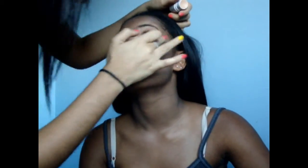Now we're going to apply a concealer. We're gonna contour. Wait a minute. She's obviously applying the darkest shade on me, from the Coastal Scents palette.